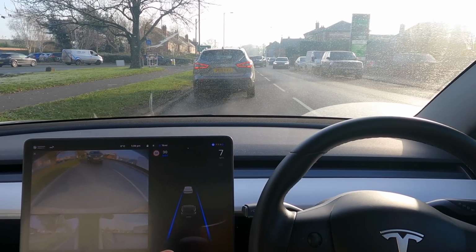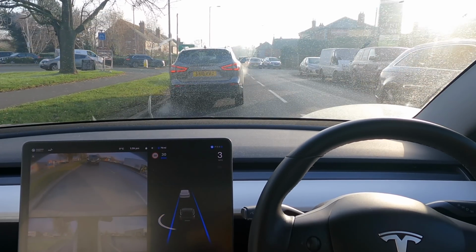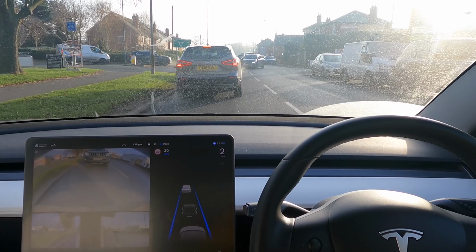Look at this, ready? That, to me, that acceleration is quite harsh. It needs to be smoother. And again, that's something new, that's something different. It never used to be like that.